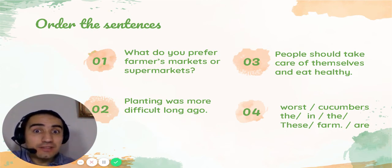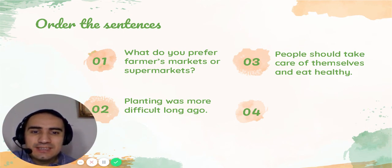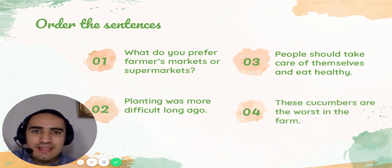Themselves. Notice that in the plural we use the V, right? Themselves. We don't use the F. Okay, let's go to number 4. So number 4 says, these cucumbers are the worst in the farm.